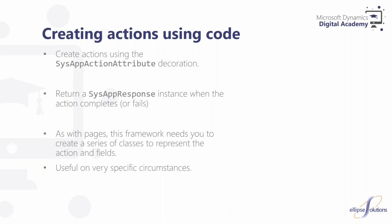You decorate this method with the sysapp action attribute, and you need to make sure to return a properly built sysapp response instance when the action completes or fails. And as with pages, the framework will require you to create a series of classes that represent the fields and the actions, the action itself, and whatever input needs to be captured from the user.